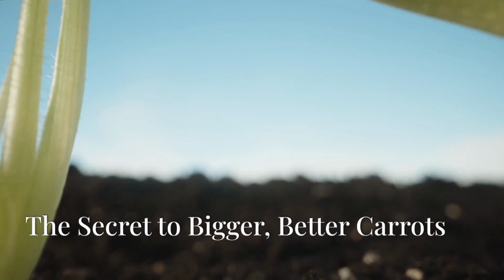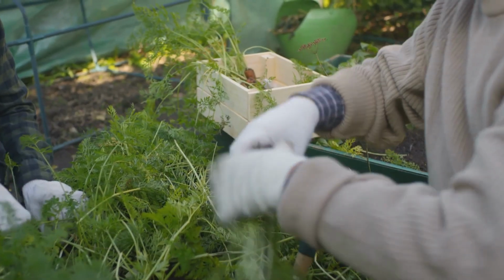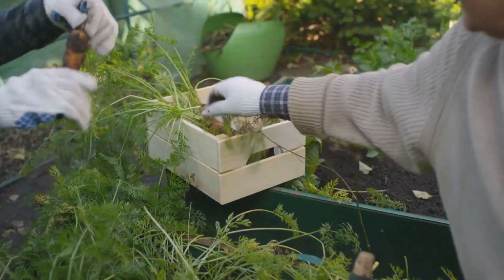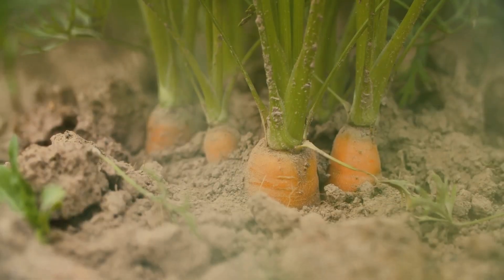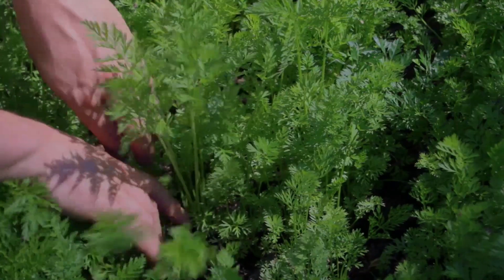Okay, so your carrot seedlings are popping up, looking all cute and perky. But if you want those carrots to reach their full potential, you're going to have to make some tough decisions. When carrots are crowded too close together, they compete for resources like water, nutrients, and sunlight. So when your seedlings are about 2 to 3 inches tall, it's time to thin them out.